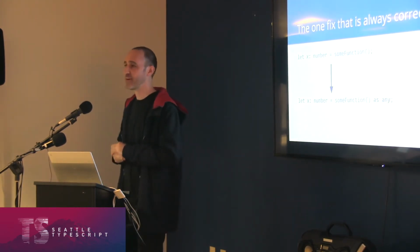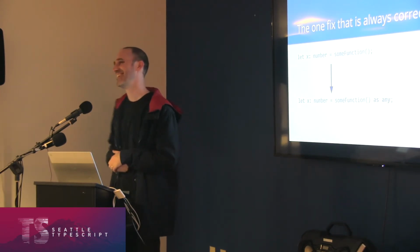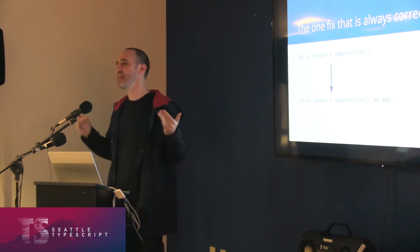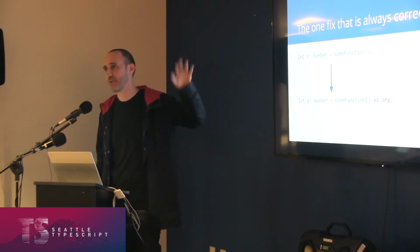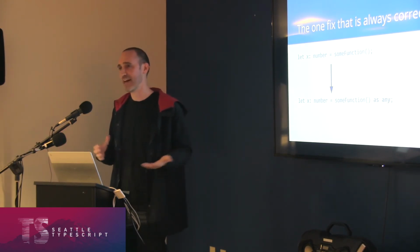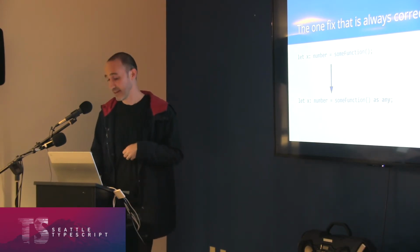So here's the one fix that is always correct. Answer to the quiz: as any is always correct because the types never matter. In the worst case, you have produced a JavaScript program, a program where every single place you wrote any is what you had with JavaScript. You're falling back to just the thing you already had. This is a safe transformation, so you can apply it mechanically.